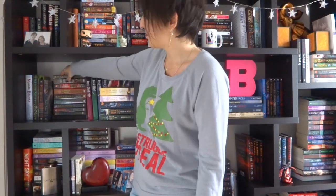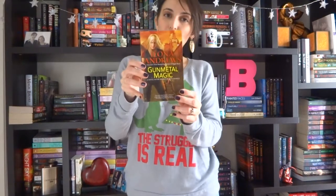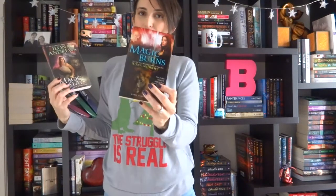Next up is my collection of paperbacks of Ilona Andrews, and these are really not in order, but we have Magic Bites, Night Shift, Burn For Me, this is a different series, Gunmetal Magic, Magic Rises, Magic Bleeds, Magic Strikes, Magic Slays, and Magic Burns. Like I said, these are not in the actual reading order of the series. And I also have an advanced reader copy of Magic Rises.